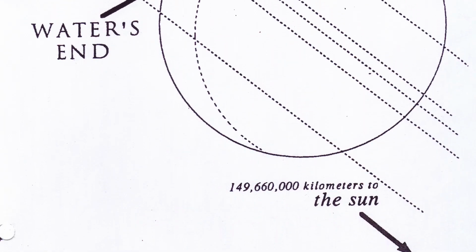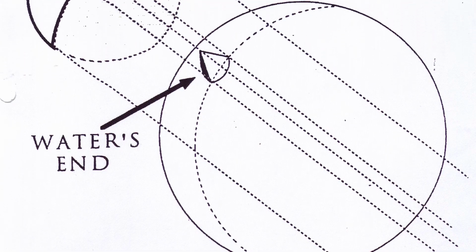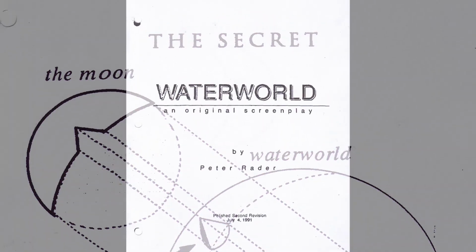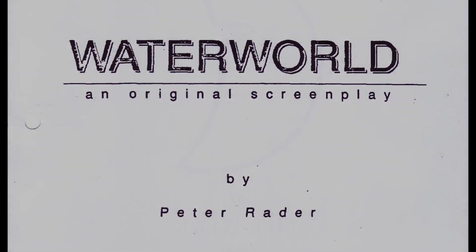In the Rader screenplay, which is drastically different from the final film and a totally fascinating topic for another video, the Urine Purifier is very present but with a slight twist. I will now read from Peter Rader's 1991 screenplay of Waterworld.